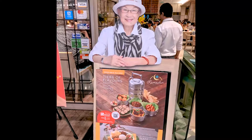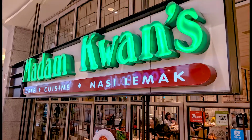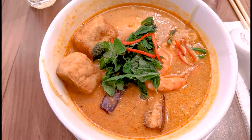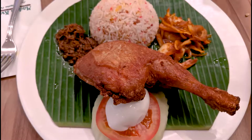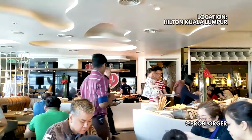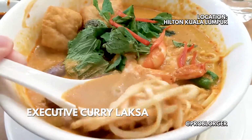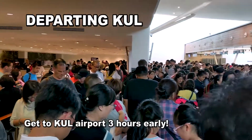Another place I tried was Madam Kwan, which was kind of known for their nasi lemak and other traditional Malaysian food, so I gave it a shot and thought that place was just okay. I really did not find a great place to eat there. The best place I ate in Kuala Lumpur was actually at the Hilton. The breakfast buffet had several cooks, and one of the chefs cooked up local dishes, and I loved their curry laksa.